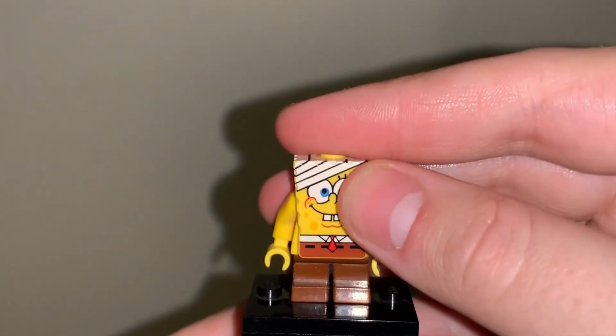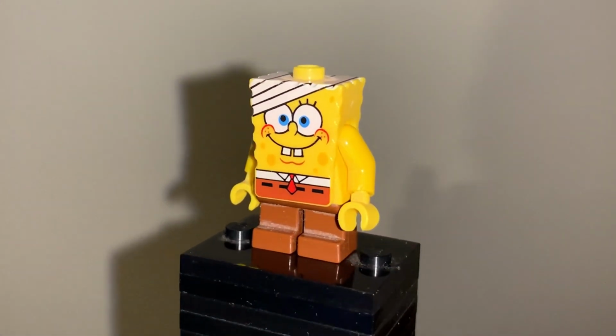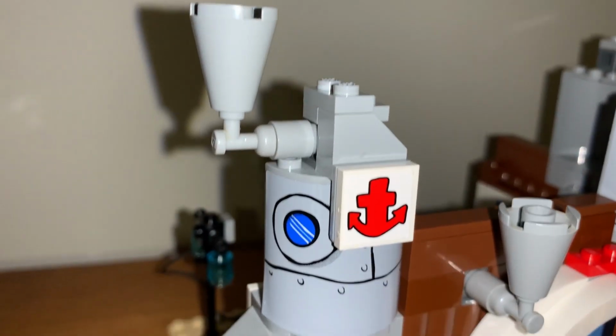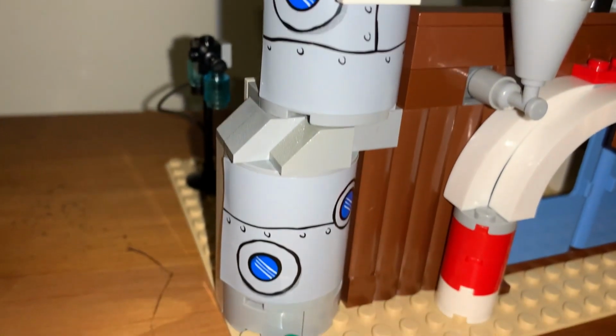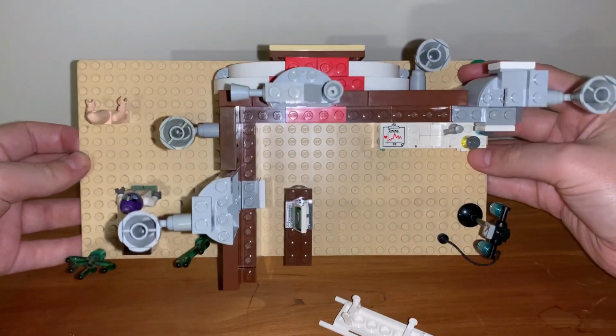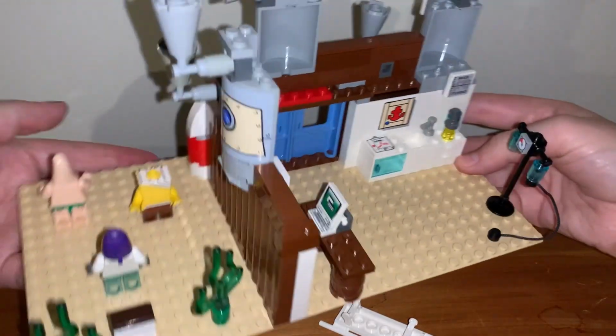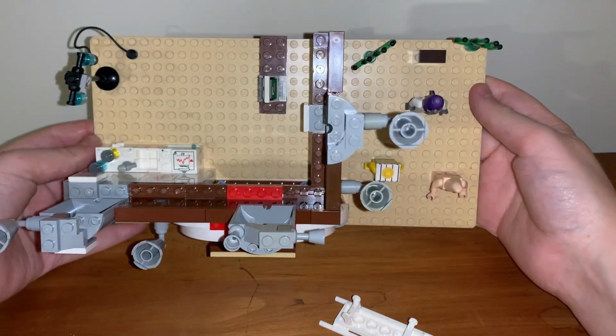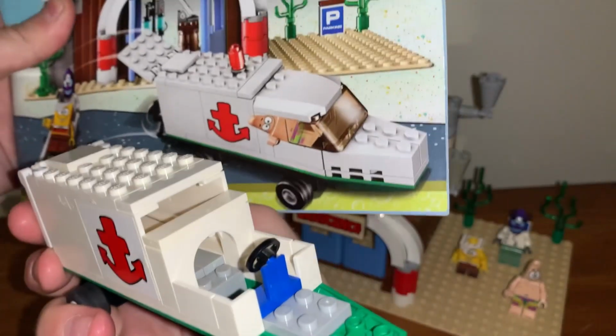What I love about the emergency room is the same thing I love about Mrs. Puff's boarding school. I think the SpongeBob sets really show off LEGO's ability of capturing a style well, but unlike Mrs. Puff's boarding school, there's actually a decent amount to see and appreciate on the inside here. I am, however, not really a fan of the L-like structure that this build makes on the base plate. I feel too much of that plate was not well utilised. Also, it'd be nice if I actually had all the pieces.